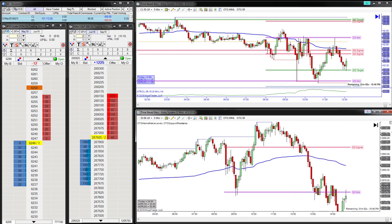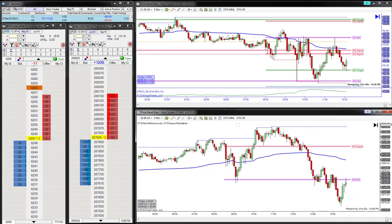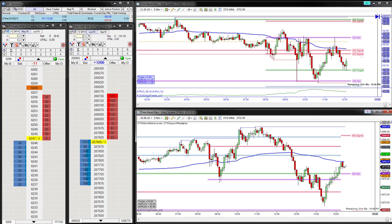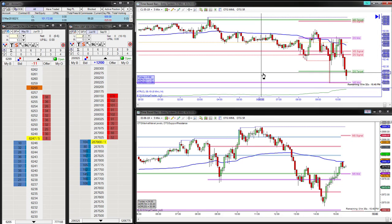In fact, not only does it do that, it goes down a little bit deeper even later in the session, down to this structure signal. So we didn't take advantage of any of that activity. And like I said, we got chopped up kind of in this spot here. What we were able to do, though, is take a really nice CL trade.